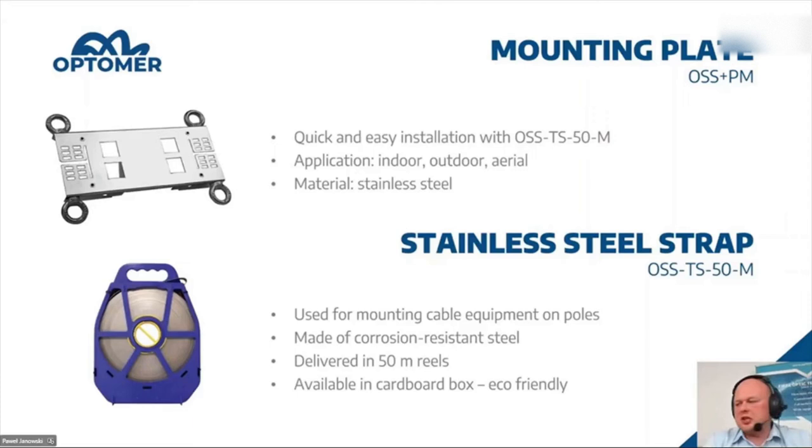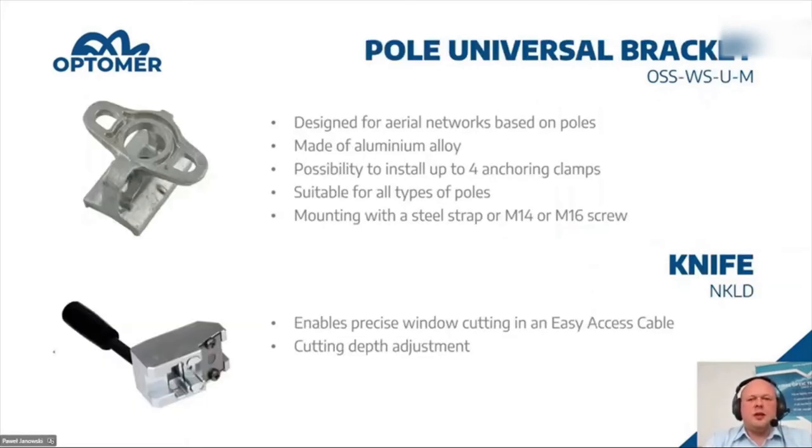So, anchoring clamps and the mounting plate. This is the plate to install our distribution boxes on the poles. It's from stainless steel. Also, it's a quick and easy installation with stainless steel strap on the pole. A universal bracket and special knife enable precise window cutting in an easy access cable. So you can do this with the knife, but we know a lot of installers in Poland, and I believe that you know such installers on your side as well, who can cut the window in the cable with any tool, even a tool dedicated to peeling potatoes.